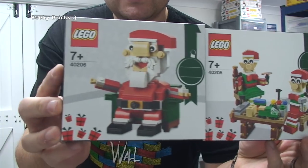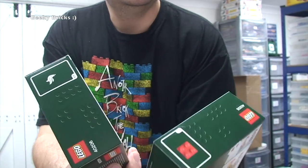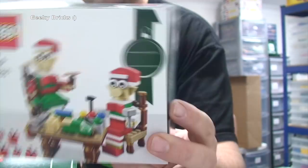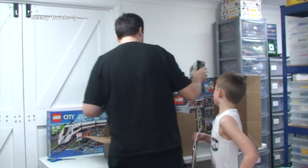Two of the 2016 Christmas winter sets there, 40205 and 40206. Santa and an elf, I think that is. No, not Santa and elf, that's the elves, that's Santa. Two awesome looking sets. What have you got there, Ethan?